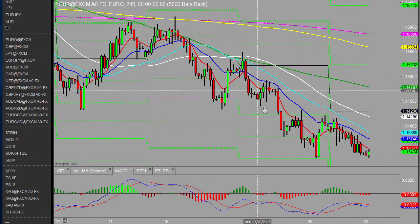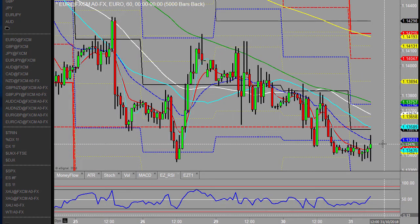Well, coming back to the 4 hourly, still lower highs, lower lows, still drifting down. Double bottom may just hold it a little bit. Now, where to this morning? Well, it's a bit of an expanding sort of wedge pattern.